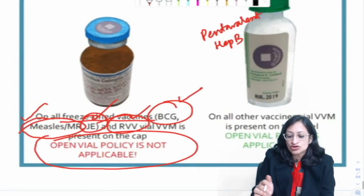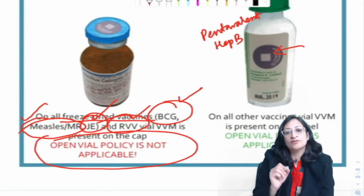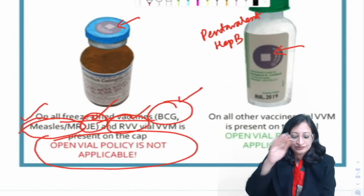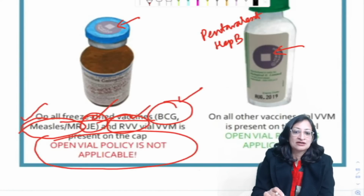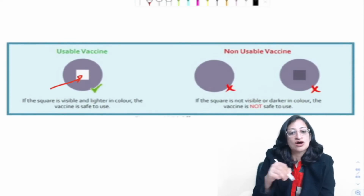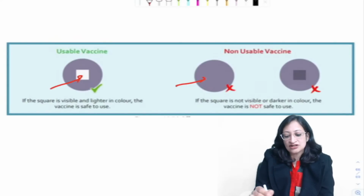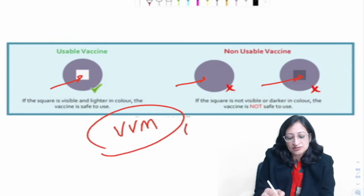For rest of the vaccines, so for the vaccines where this vaccine vial monitor is there on the label, for them mostly the open vial policy is applicable. But where this VVM is there on the septum or on the cap, for those vaccines, remember, the open vial policy is not applicable. So we all know vaccine vial monitor looks like this. So if the inner square is lighter in color as compared to the outer circle, you can use the vaccine. But if the inner square is of the same color or darker in color, you cannot use the vaccine. So this is the vaccine vial monitor, and its interpretation, very, very important, has been asked a number of times in various questions.